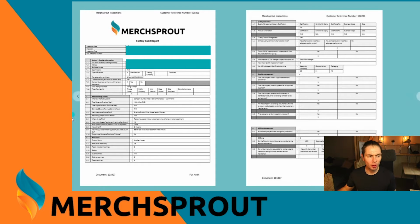We also look at the manufacturing facility itself. So when did the factory start? How much revenue does it have? What's the export revenue? How many customers do they have? Where are the customers from? We start to build up a big piece of information about the robustness and the quality expectations that this manufacturing facility has, to ensure that you as a customer get the best quality.